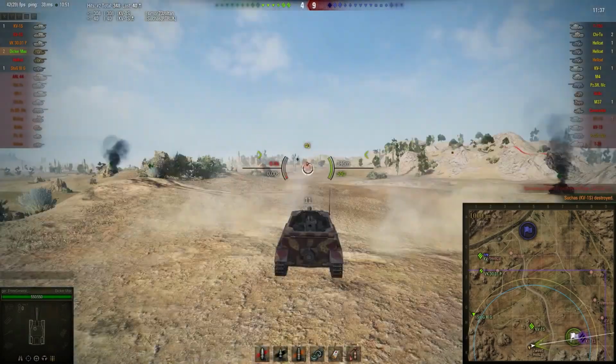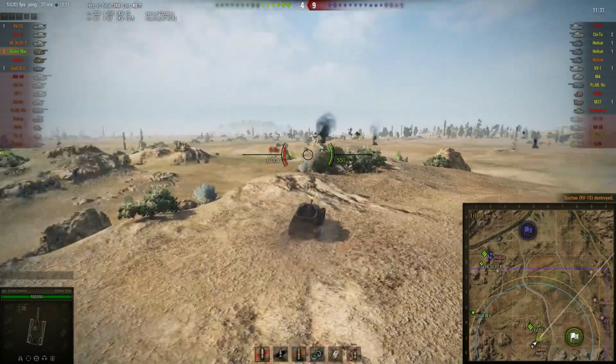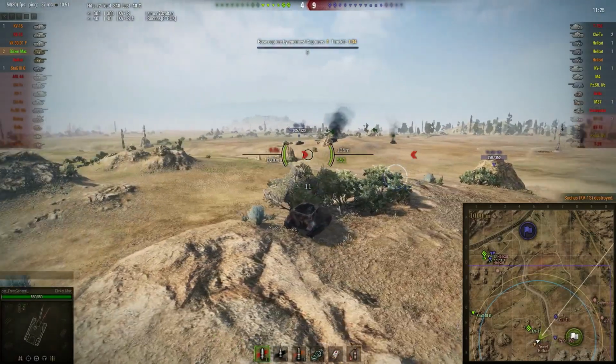Just going to try and switch it up here. Finally does manage to penetrate a shot and gets the last bit of damage onto the KV-1S. Takes him out. Now going to advance forward and try and take a position in these bushes here. You see somebody else has made a move into the cap circle now.